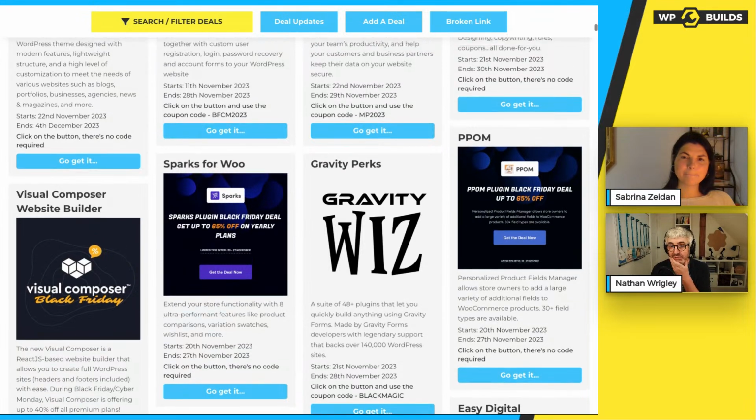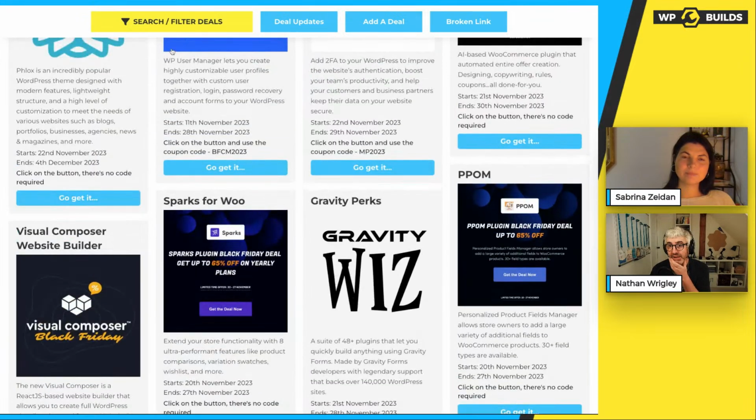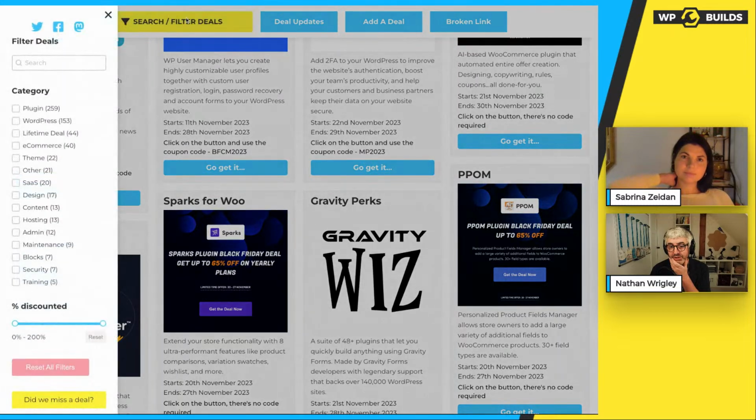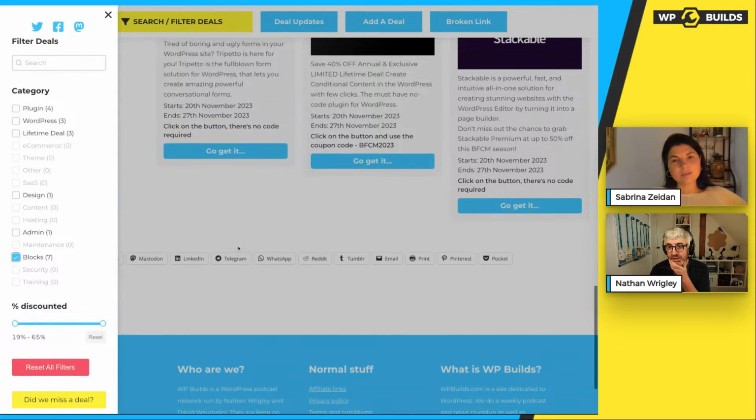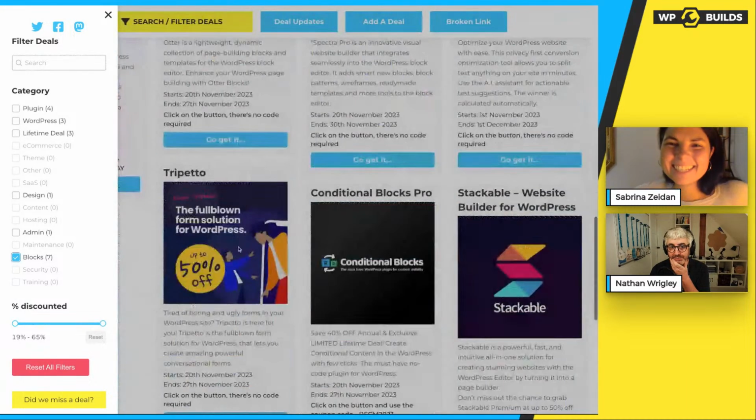Use it to search and filter for your Black Friday deals. You can sort of categorize them, by block and all of that sort of stuff. It's pretty neat. I like it. It's a nice little page.